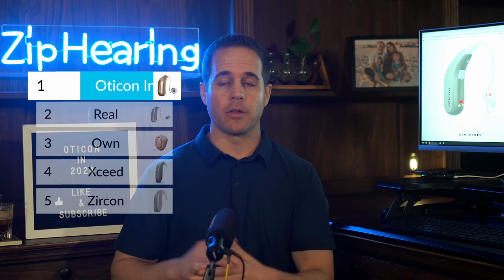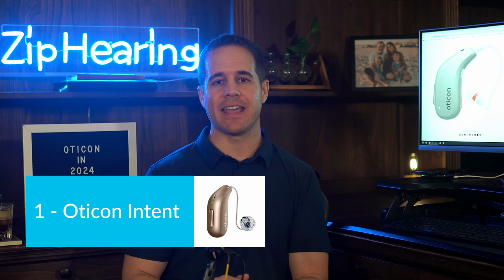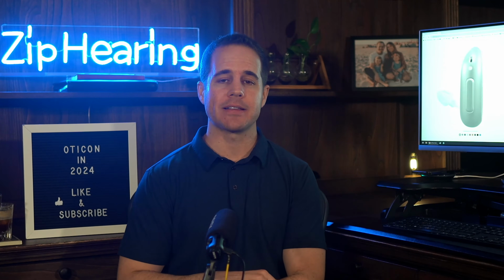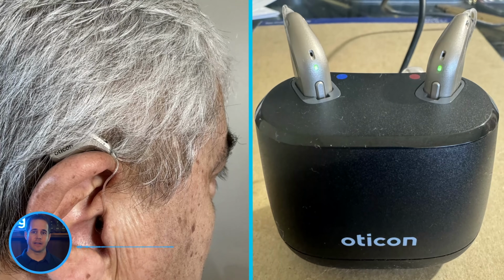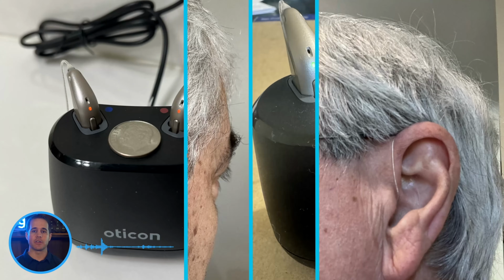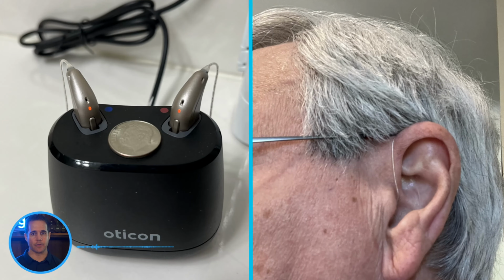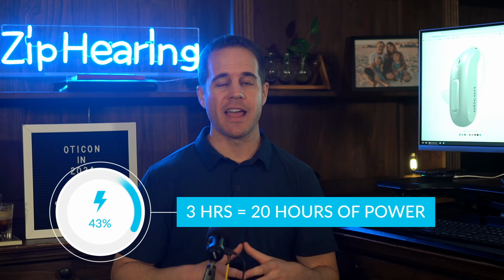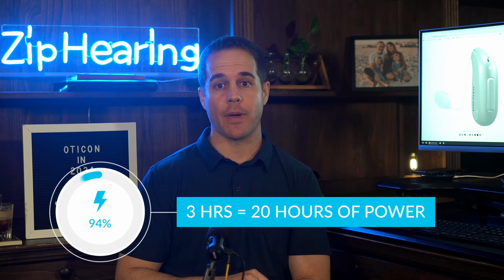Oticon's flagship model is called Intent. It came out at the end of February 2024 and will probably be Oticon's best and most popular hearing aid through all of 2024 and 2025. Right now, Intent comes in the receiver in canal style, the most popular style. It fits discreetly behind the ear and uses a rechargeable lithium-ion battery. So you put it in the charger each night, it takes 2 to 3 hours for a full charge, and that'll get you up to 20 hours of power.